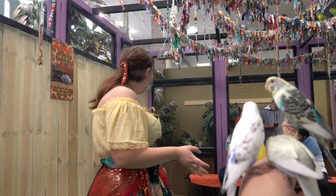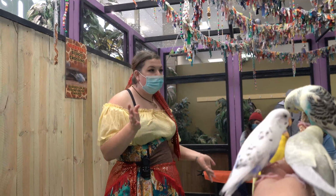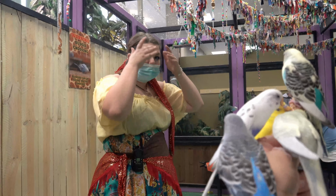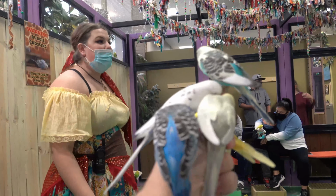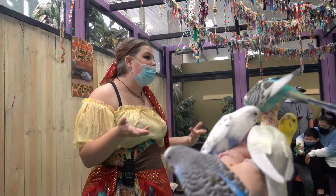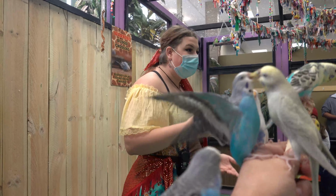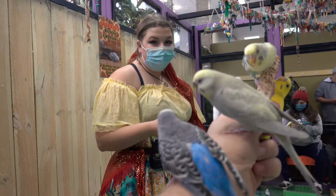These guys are parakeets, also known as budgies. These guys are originally from South America, Central North America. And the original color of budgies are actually the dark green ones with the yellow head. And through science and breeding and all that stuff, there's no real source that I've found that tells me how the other ones came about. But those are more exotic colors.